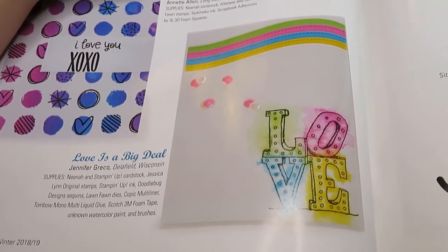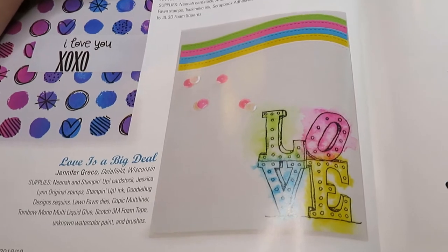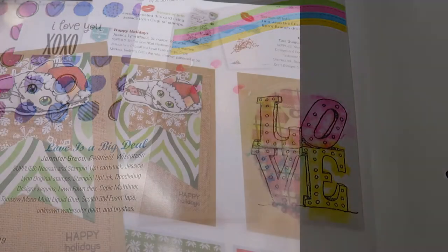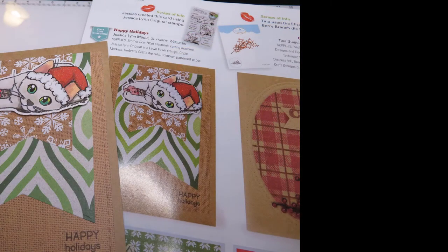I'm overwhelmed. Just so that you know, if you do submit a Jessica Lynn Original stamp card using one of our stamps, we will give you credit in the store. And don't forget to send me a picture. I'd love to see what you guys create. I'd love to see if you make it in the magazine. It's amazing. Thank you so much for everything.